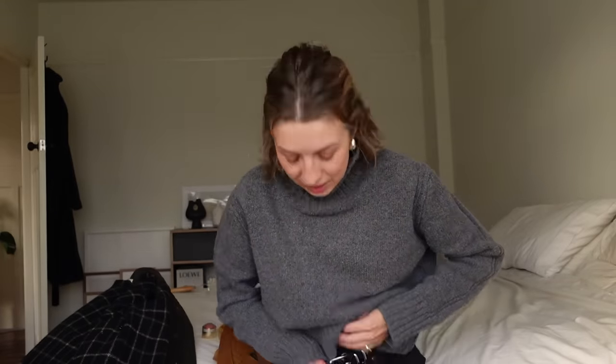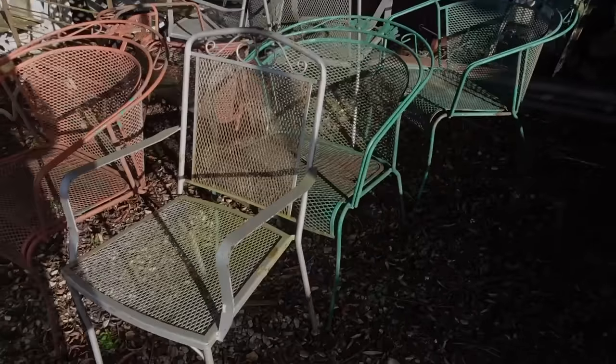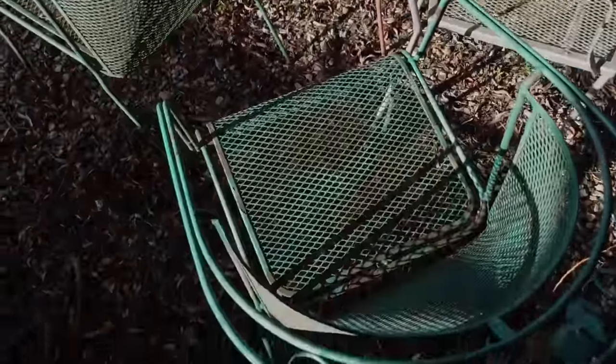We're going to go to the reclamation yard. Sorry, I was just mid doing my belt then. Yeah, going to head to the reclamation yard, get some tiles, and crack on with the fireplace. Look how nice all of these chairs are. All they need is a bit of a clean and another paint.